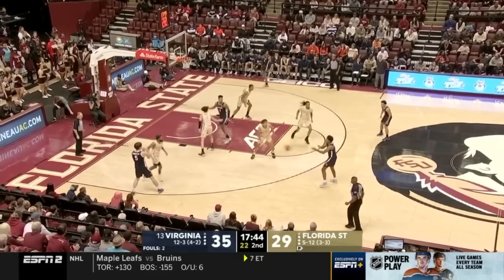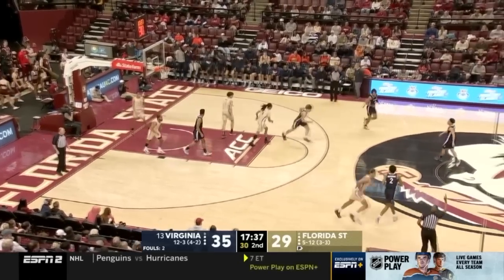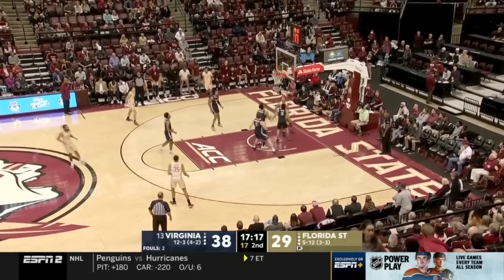He might be 5'10", but he is built. His upper body is built. So Mills doesn't have that size or that strength, even though he has the length over the top. Well, the Cavaliers right now are in a logjam for second place in the loss column in the ACC.